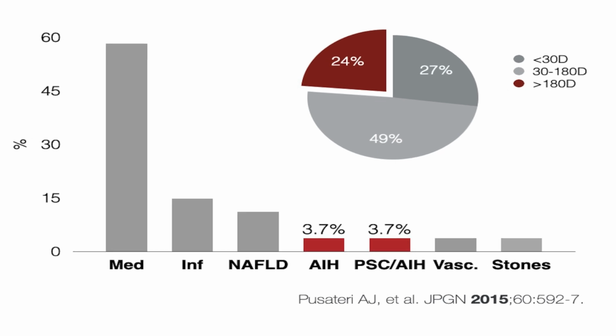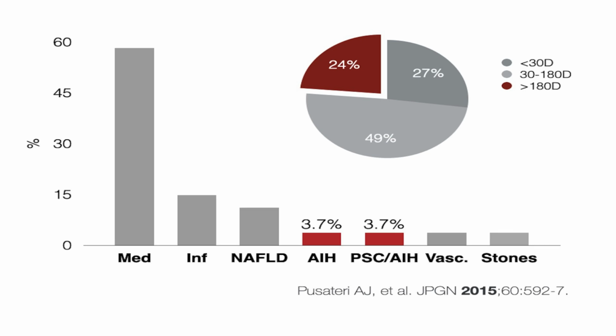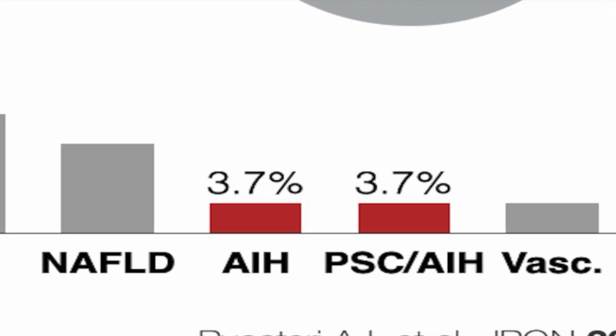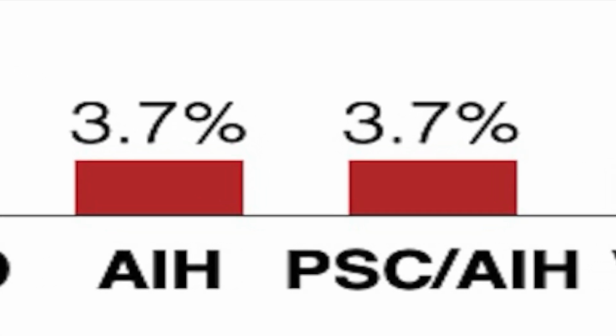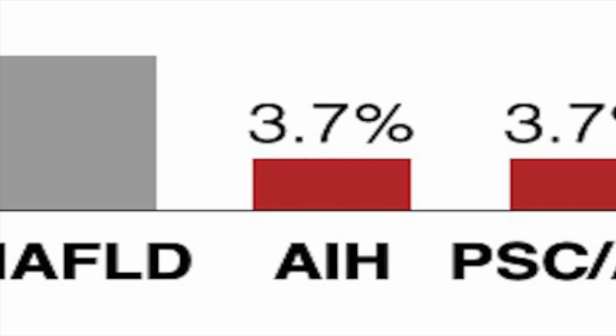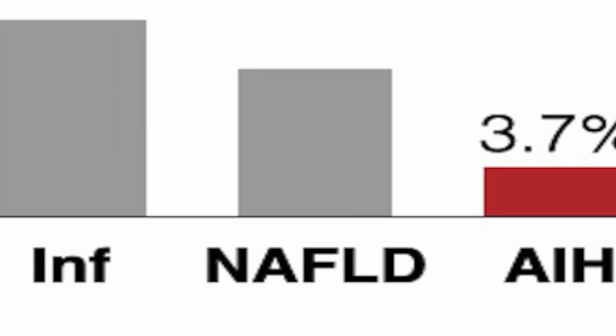Drug-induced liver injury tops the list of identifiable causes. Autoimmune hepatitis and overlap syndromes were each noted in 3.7% of cases. NAFLD is also emerging as a concern, especially in children on long-term corticosteroids or with obesity.